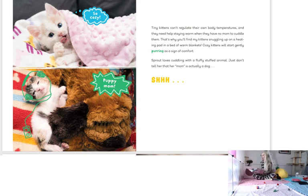Tiny kittens can't regulate their own body temperatures, and they need help staying warm when they have no mom to cuddle them. That's why you'll find my kittens snuggling up on a heating pad in a bed of warm blankets. Cozy kittens will start gently purring as a sign of comfort.